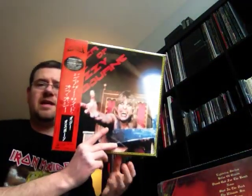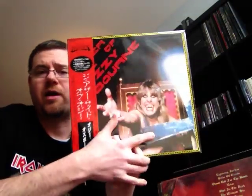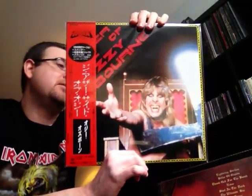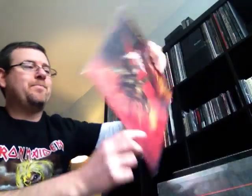This I featured in the Three Grails video for James. This is a Japanese press, and a Japanese only release, really, of The Other Side of Ozzy Osbourne, just a collection of live tracks and B-sides that came out after Bark at the Moon. And this is a really stellar condition record. Really happy I bought that directly from a Japanese seller on eBay.